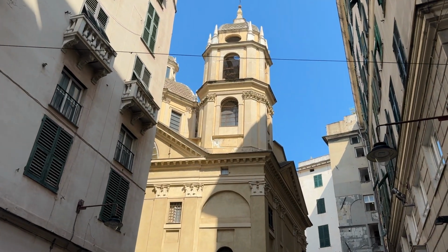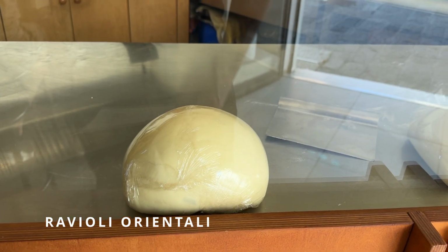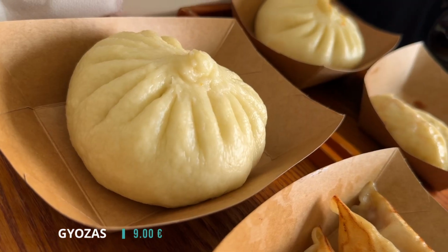That evening, we kept things casual with dinner at Ravioli Orientali, a tiny, no-frills spot serving up delicious dumplings. It was exactly what we needed after a long day on our feet.